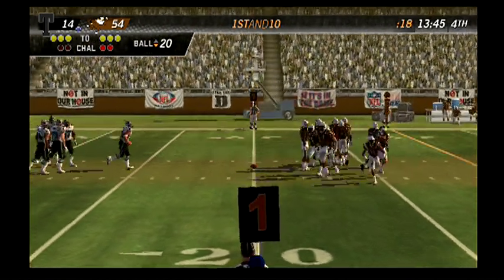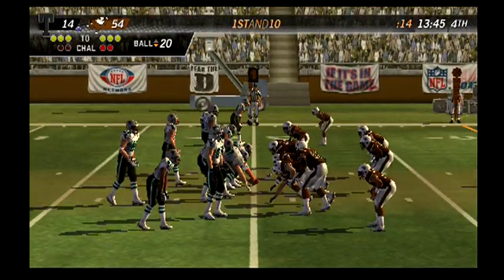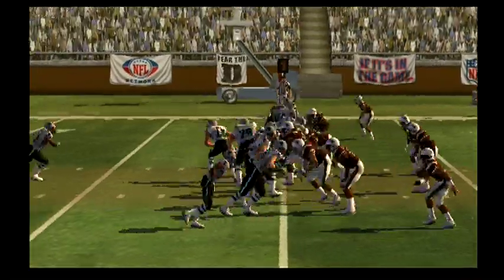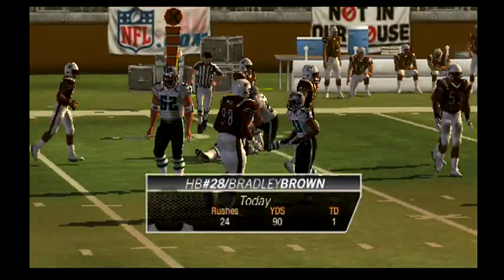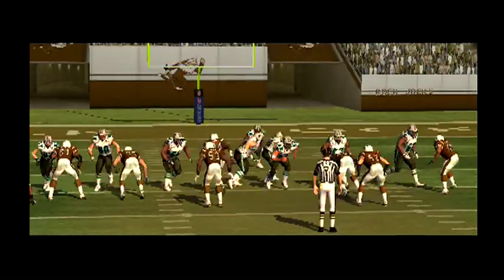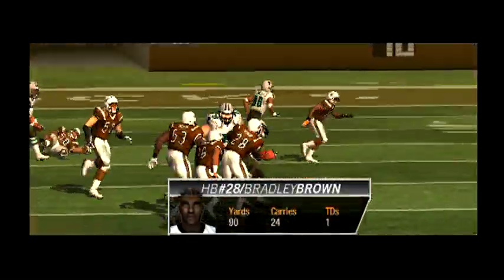First and 10. Ball on the 20-yard line. Hand off to the tailback. Redick is there on the stop at the 30. Hey, if you can keep running the ball in the fourth quarter as you're playing catch-up, that's an advantage that you have over the defense because it keeps them off balance.